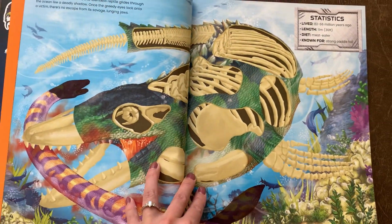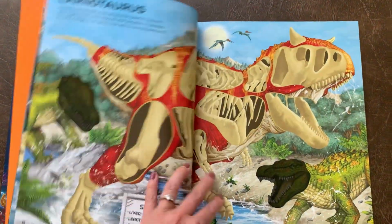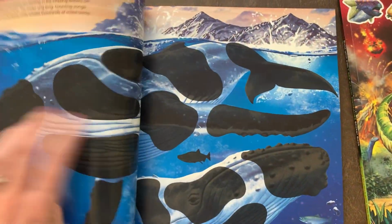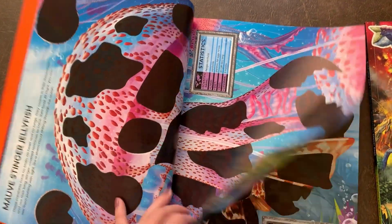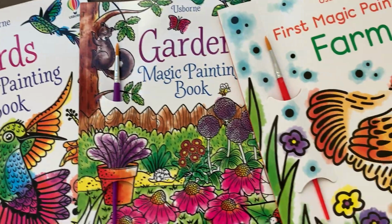These are my boys' favorite sticker books. It's the Build Your Own series. The newest one is dinosaurs, and then sea creatures. You can mix and match, or you can just stick the stickers where they go. It's like a puzzle, but in a book, and you get lots of fun facts too.